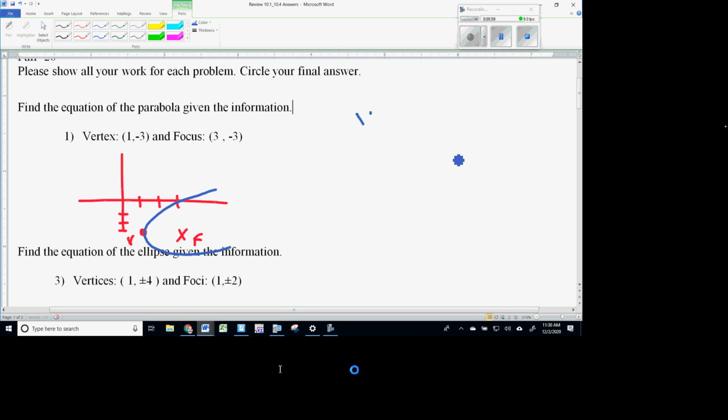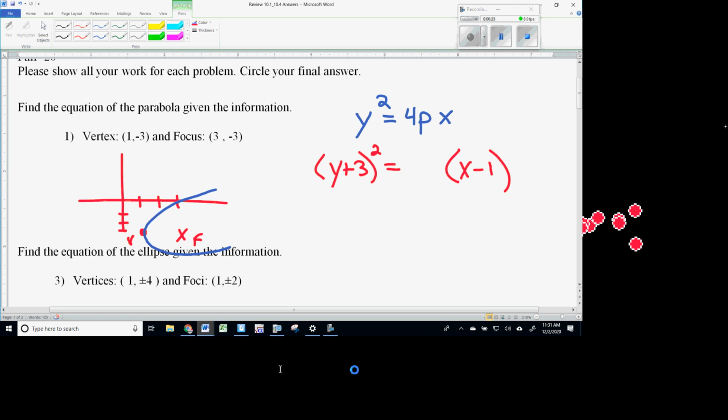So our basic formula is like that. Now we know our vertex, right there. I'm going to stop and give you a minute to think about what's the p value. Don't say it out loud. Just give yourself a second to think about what is the p value.